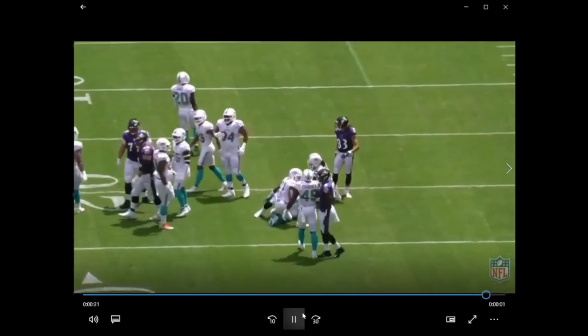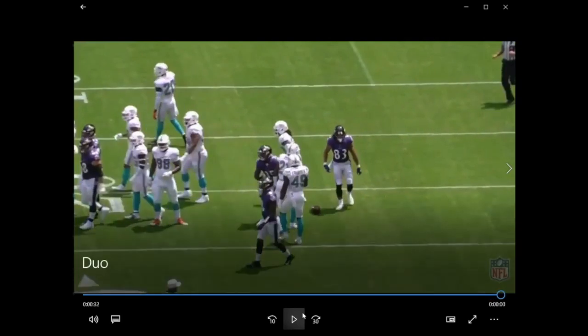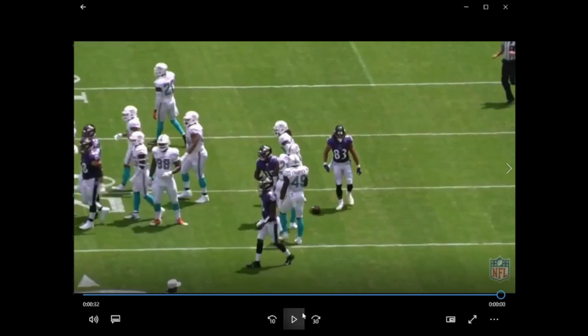So, look, they run a lot of different stuff, and this is kind of a basic rundown, but obviously they're running a good amount of counter. They're running some speed option jet sweeps. I mentioned the RPOs. I mentioned the triple option looks, which is really just to offer the zone read with a bubble or a motion man, something like that for the pitch. They run a lot of different stuff. But these are kind of the main components of it, and this is just to give you an understanding of down blocking versus zone blocking and what they're doing with those reads and how those reads work.